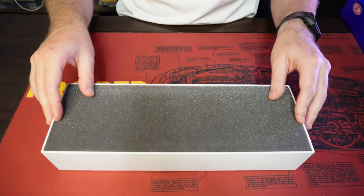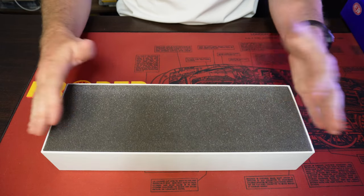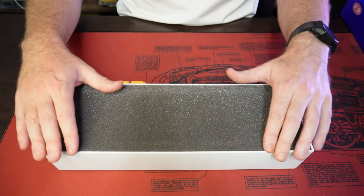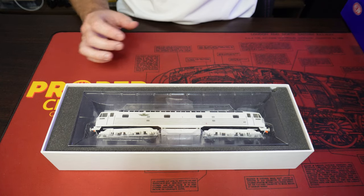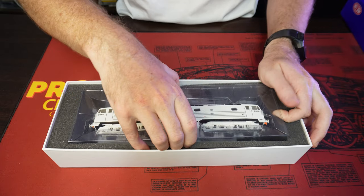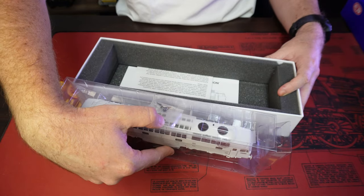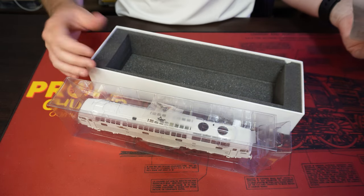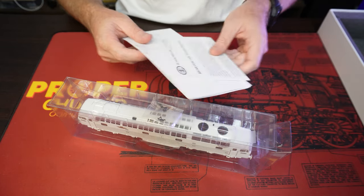A fairly run-of-the-mill box here, but I do appreciate the fact that even in 2011, Heljan were doing this kind of compact and very secure packaging. And there she is. No messing about. Right. First thing I noticed, there's a decent amount of weight to this. Box is in pretty good nick overall, I will say that.